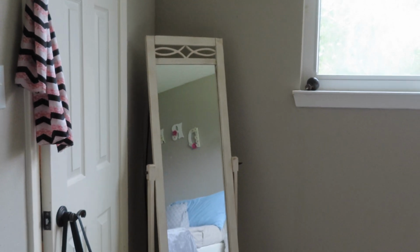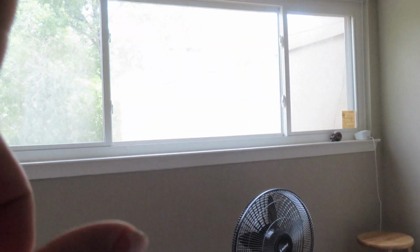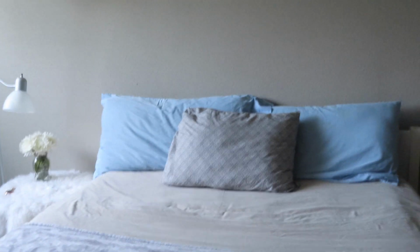how my room is. Obviously this is my mirror. I do want to get a new mirror over there from Wayfair, so eventually there's going to be a new mirror. There's going to be a plant. I took down my curtains to wash them, so that's the rod that goes on that. That's my fan because my room does get really hot, so I like to just turn that on.